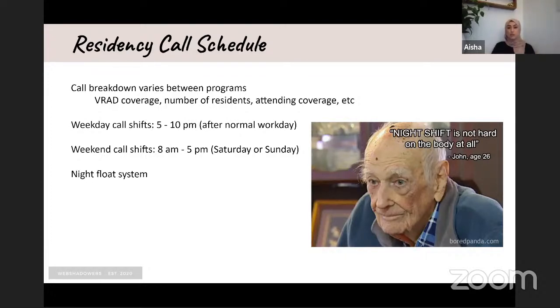And we just have one resident on at a time for night float, and we're kind of just by ourselves. There's no attending in-house. There's an attending at home that we can call, and if we need help, we can call them and have them pull up the images on their workstation. But other than that, we're on our own. And I'm actually on night float right now. So after this session, I'll be heading into the hospital for my shift.